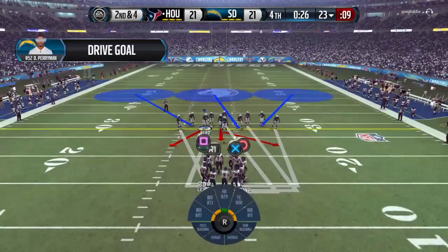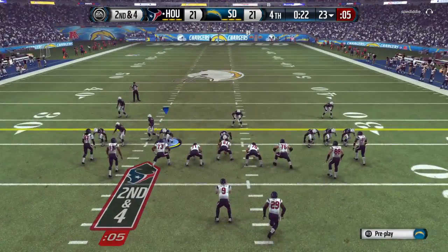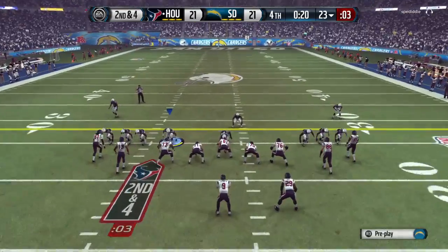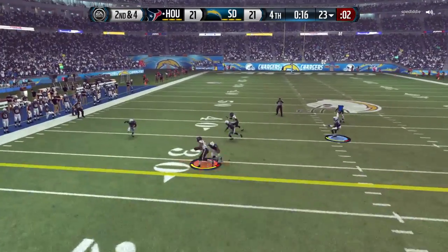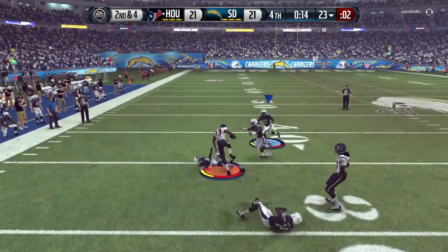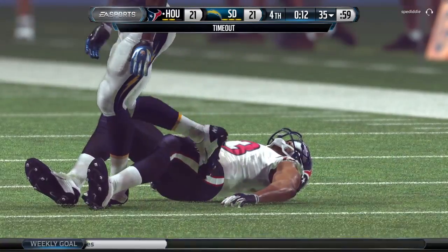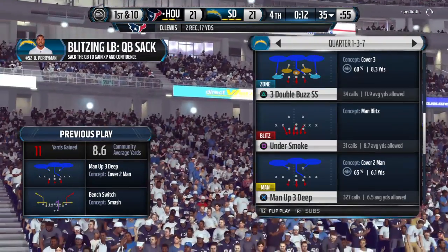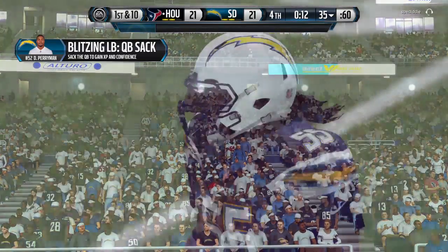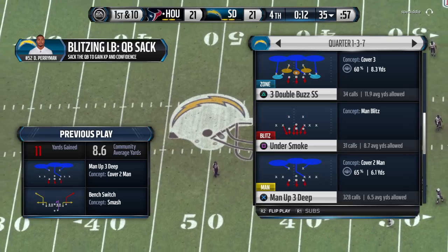The Texans have saved all three of their timeouts for here in the fourth quarter. The Texans take it from the 23. Lewis has got the catch and the first. That's another reception. Give him two. The Texans signal for the timeout, and that's the first one they've used. The Chargers will, of course, call the timeout now to stop the clock.